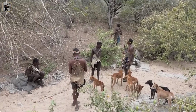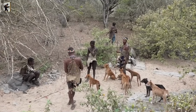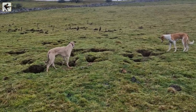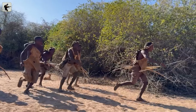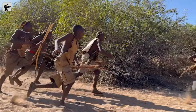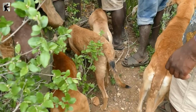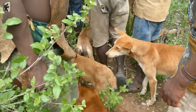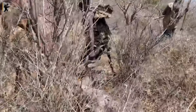Hadza hunting dogs, typically mixed breeds that have been trained over generations, are adept at tracking and chasing rabbits through the dense bush, making them an invaluable asset to the hunters. These dogs work in partnership with their human companions, using their keen sense of smell and speed to locate and flush out rabbits from their hiding spots.